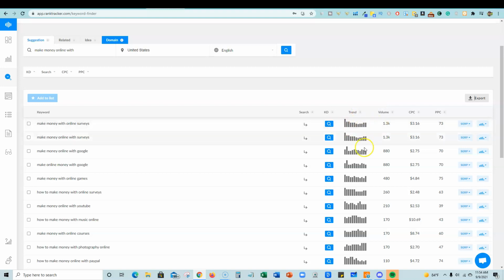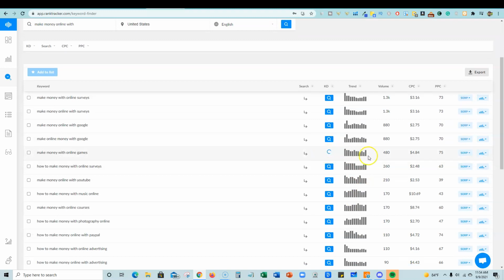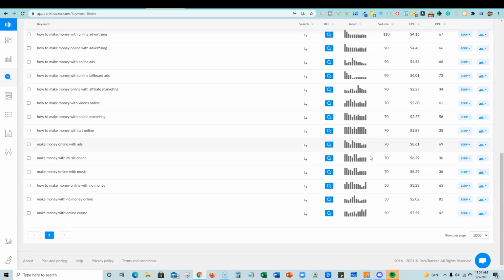So you can actually see that, right here, make money with online surveys is actually down right now with its trend. You can see stuff starting to trend up right here, make money with online games. We can click the keyword difficulty score, and it's going to go out there and find the keyword difficulty score for us. I'm going to come back over here and see if there's anything else that looks pretty interesting. And we can come right back up here.